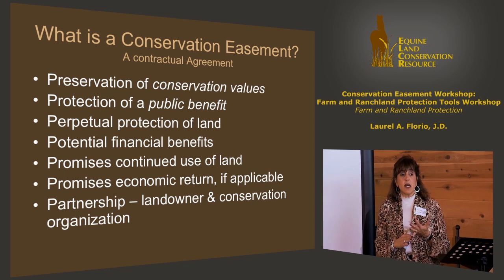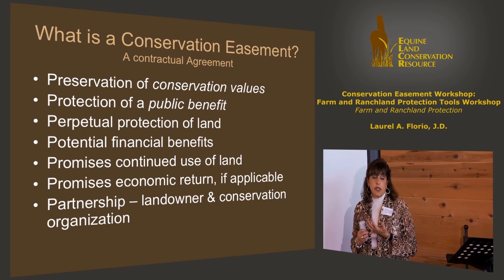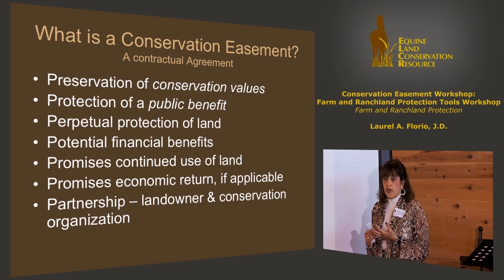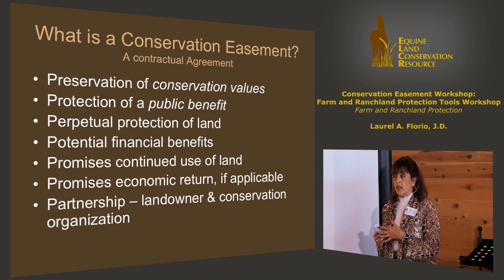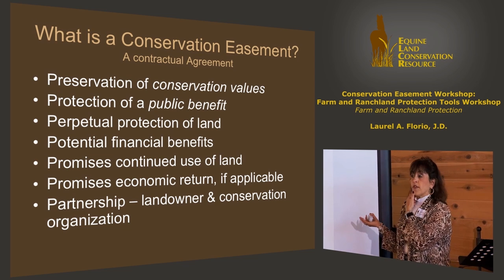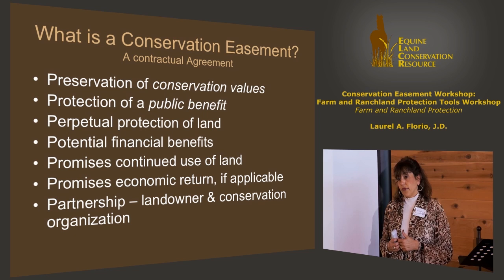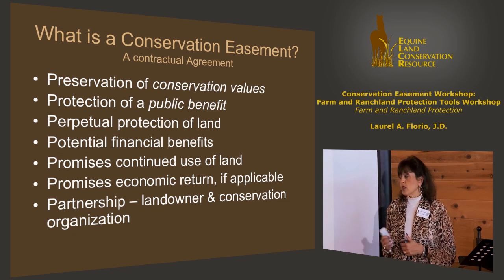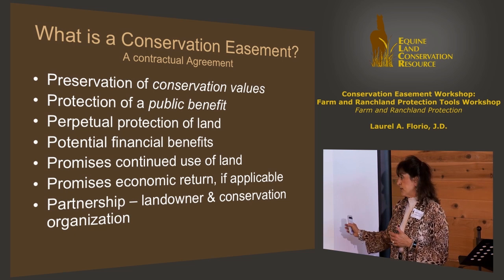We promise the continued use of the land. Don't be mistaken, a conservation easement interest is very different than the fee interest, the ownership interest that you have as landowner. When you are putting a conservation easement on your property, you're not giving up the right to own it or the right to use it. You're just setting aside the development rights, theoretically. The promise is economic return. If it's a farm, a working farm, you can still make your money off your working farm. If you have it open to commercial hunting, you can still commercially hunt. So it does not strip the economic returns of the land from the landowner.